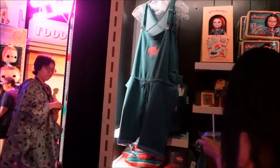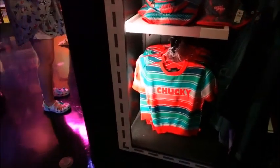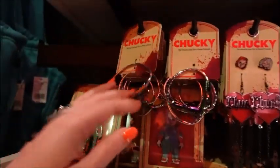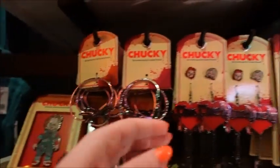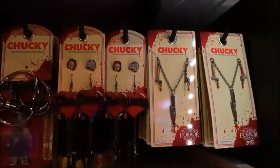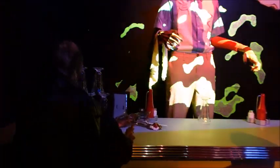Cute. Wanna play? Yeah, super cute. Jewelry. I'm imagining all the prices are the same for this kind of stuff, so I stopped. Same prices, too, because I imagine the Chucky earrings are the same as Stranger Things earrings. We are overwhelmed by how amazing this jewelry store is.